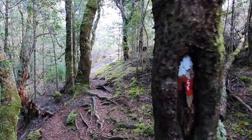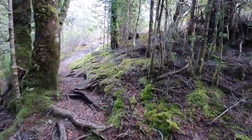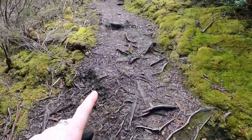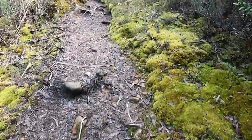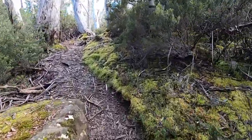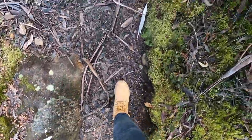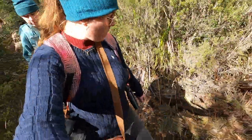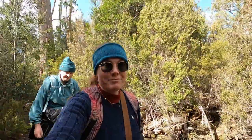The moss on the trees and the ground just makes it look so magical, like a fairy garden. This is the type of track it is. It's well established, but at the same time, it's not smoothed or leveled, so be careful about where you put your feet and wear the right shoes. I also came up with a fun way to carry all my cameras.